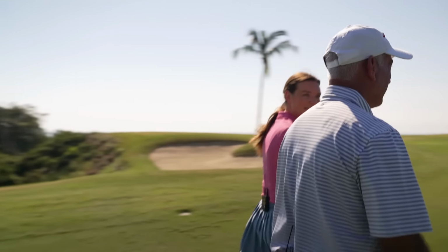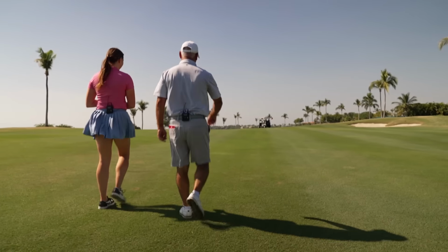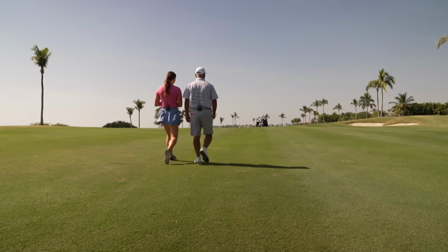Corey, good luck and play well this week. Thank you very much. I appreciate it. Where are we going? We're going to find your ball on another fairway. Yeah, it's right in the middle of the fairway up here. It's good for a change.